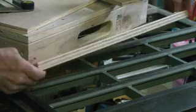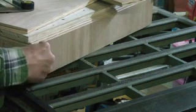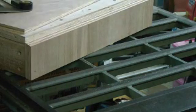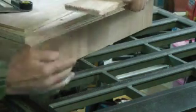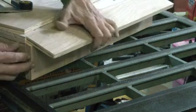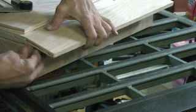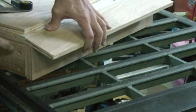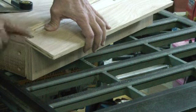I ran this back support through at 15, so that's at an angle going down, and the one piece I cut at 15 degrees, so it's going to sit on there. Once I get these at the right height, they'll sit right there. That's how it's going to come together right here. That's a good fit.